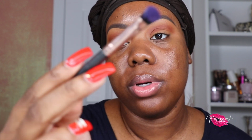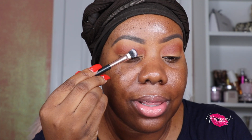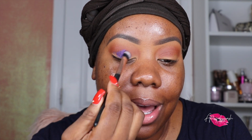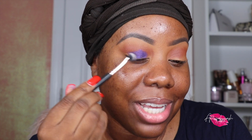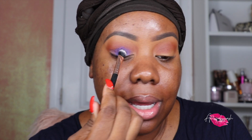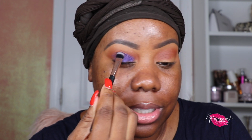So next I'm going to go into those two colors, that purple and that blue, that violet and that cobalt blue. So it's going to look something like this, very vibrant. And then I'm going to place it on the lid. Look at how breathtakingly gorgeous this is. It's so pretty. I don't know how I ended up mixing these, but it was a good mashup. They look so gorgeous together.